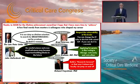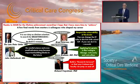Dick Traystman, another great mentor of mine, just a fabulous guy. When I was given the directorship of the Safar Center in 1994, he brought me out to Johns Hopkins, where he was running his labs, and he said, this is how you do it. And the day started at 6 a.m., and it wasn't in Hawaii. And it ended at like 7 p.m., and that was day one. And it was presentation after presentation after presentation by all of the trainees that he was overseeing.